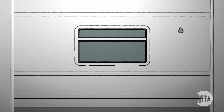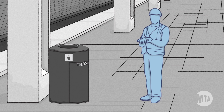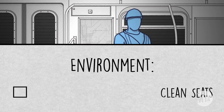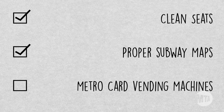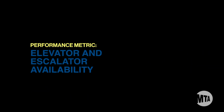We want our trains to run on time, but we also want our trains and stations to be clean and functional. That's why every weekday our survey teams roam the system checking stations and subway cars, rating them on condition and cleanliness. Are the seats clean on the train? Are the proper maps hanging in the station? Are the MetroCard vending machines working right? These are just some of the things our surveyors check for.